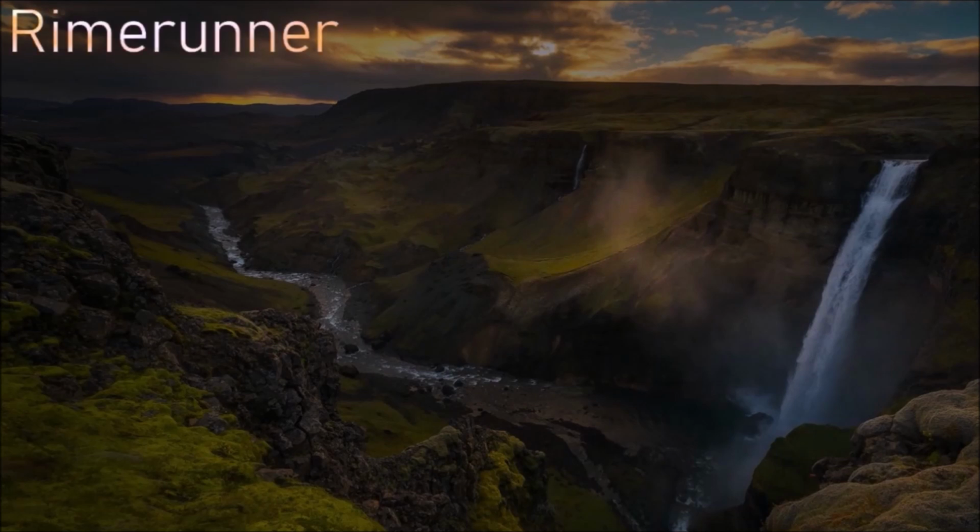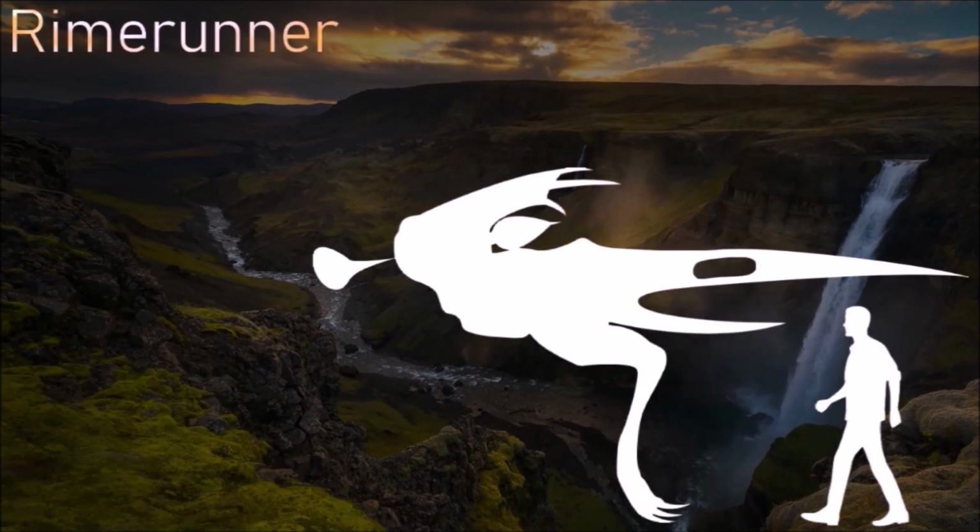The Rimerunner is an elusive, small, dark-colored, fast-moving, ice-dwelling monopodalian. When in motion, it creates a blurred impression of a dark animal speeding over the ice. It is a rare sight to see this creature as it dashes across the glacier.